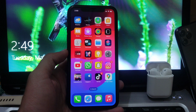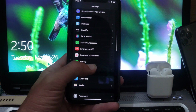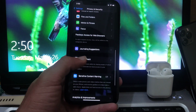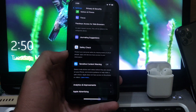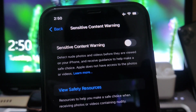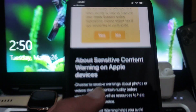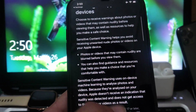To access this, you have to open Settings, then scroll down and open Privacy and Security. Now scroll down again, and here you can see the option, Sensitive Content Warning, open it. And here it is written that after turning this on, your iPhone detects nude photos and videos before they are viewed and receives guidance to help make a safe choice. If I tap on Learn More, here is the explanation of all the functions your iPhone performs after turning it on. You can restrict inappropriate content.